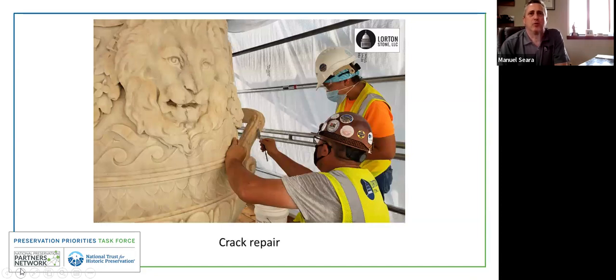Again, this is one of our most experienced people. This gentleman has been working at the U.S. Capitol grounds nonstop since 2001. Before that, he worked for the GSA on the Justice Department headquarters renovation project. He finished that and has been at the U.S. Capitol grounds nonstop since 2001. He's performing a crack repair patch in this picture. Next.